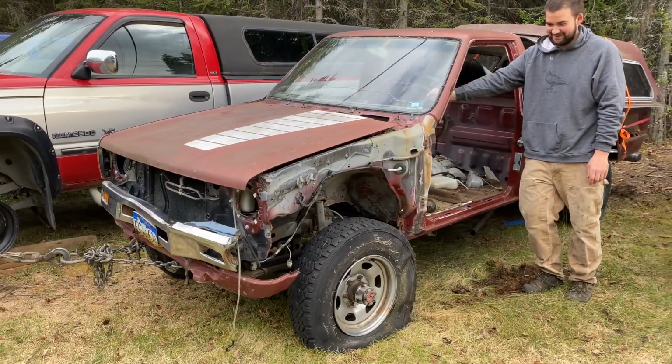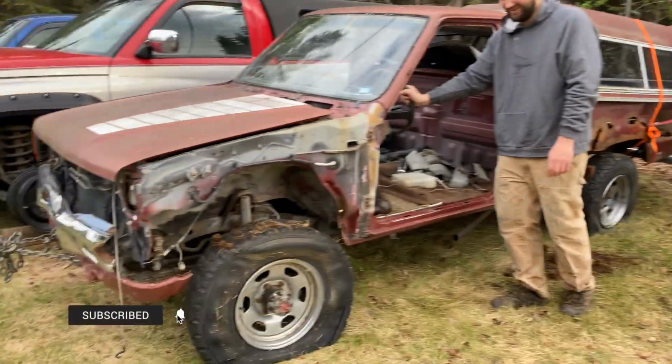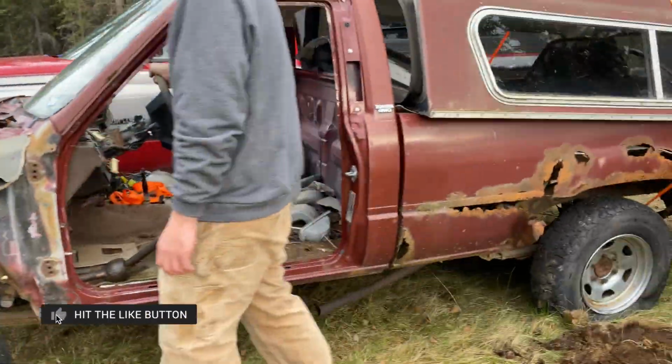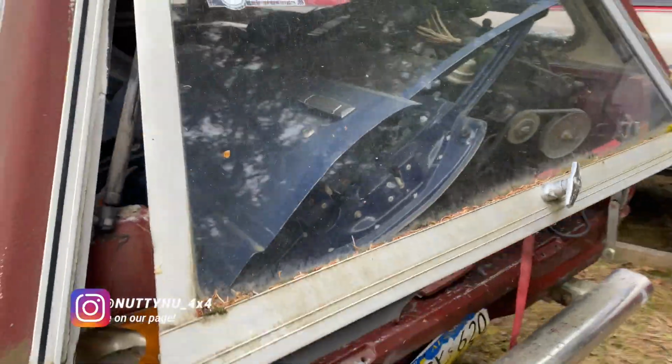84 pickup. This one's free too. This one's not free. Check that out. Rust bucket. Rust bucket number 2.